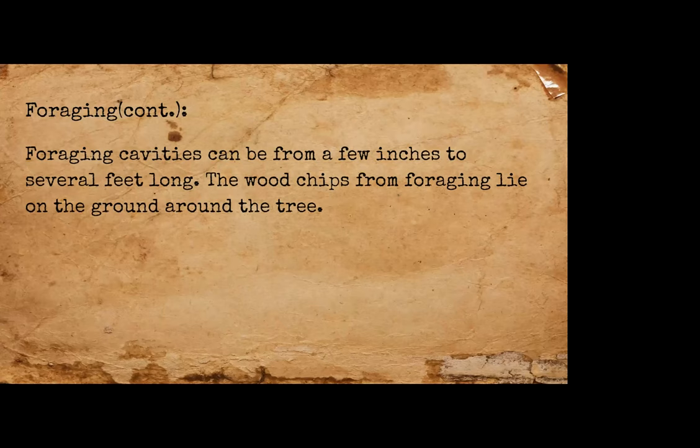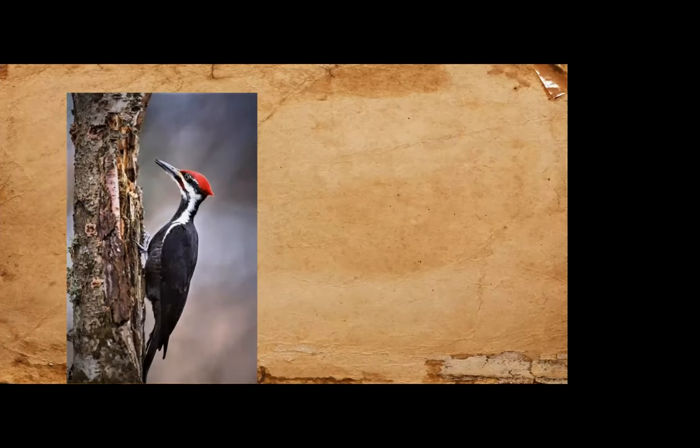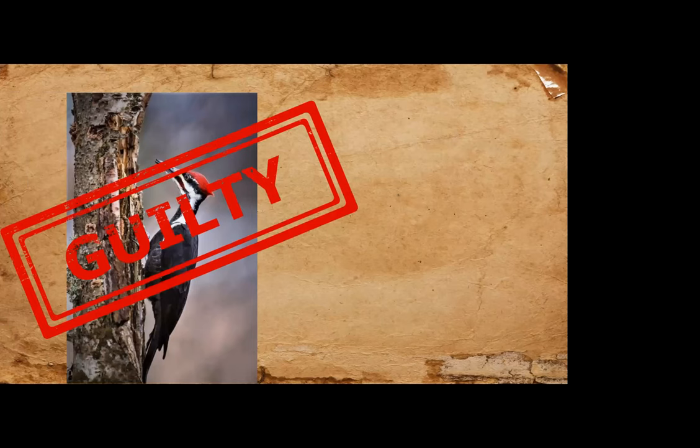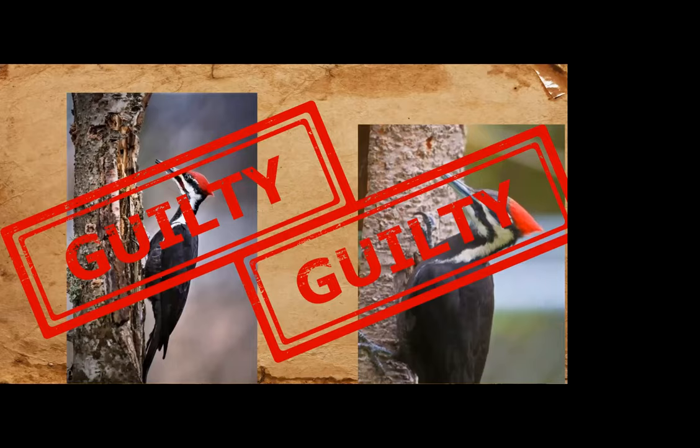All right, so foraging cavities can be from a few inches to several feet long, and when woodpeckers do foraging, there will be wood chips from this, and they usually lie on the ground around the tree. Our conclusion? We have found our culprit. This woodpecker? Guilty. This next woodpecker? Also guilty.